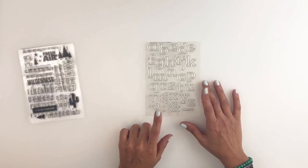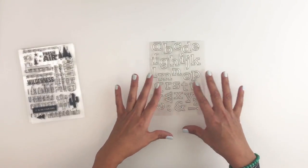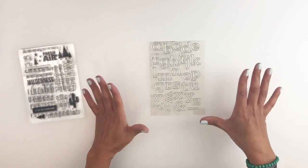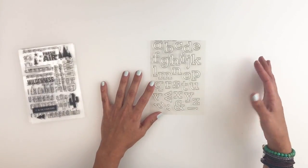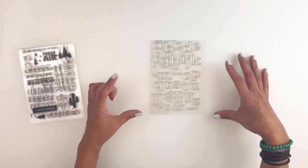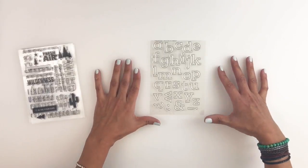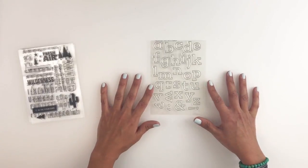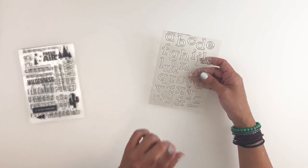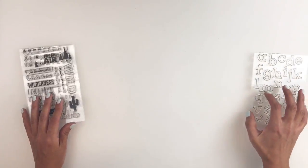This is the Lexington Alpha stamp. I'm in love with this. I love outlined stamps. For some reason, I just love them, I guess because I can color them in and stamp them in and all that great stuff. So I like this, and I love that it's in lowercase. I don't have a lot of lowercase stamps, so this is gonna work out really nicely, using it as my title or on my project life cards and stuff. I really like this. This is the Lexington stamp alphas.